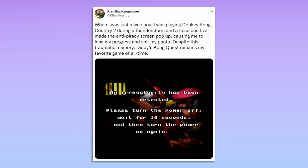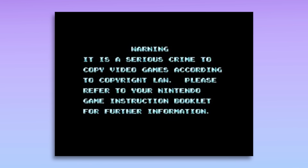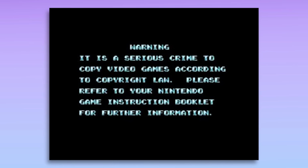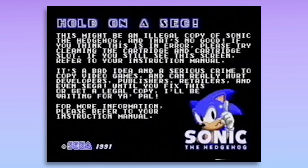There's also a similar screen for Donkey Kong Country 2, which Twitter user @KRuleCountry claims they encountered during a thunderstorm as a kid, and yeah, that would traumatize me too. Super Mario All-Stars simply had a black screen with the text, "Warning, it is a serious crime to copy video games according to copyright law." All in caps, mind you. There's also a similar message found in unauthorized copies of Sonic 1.